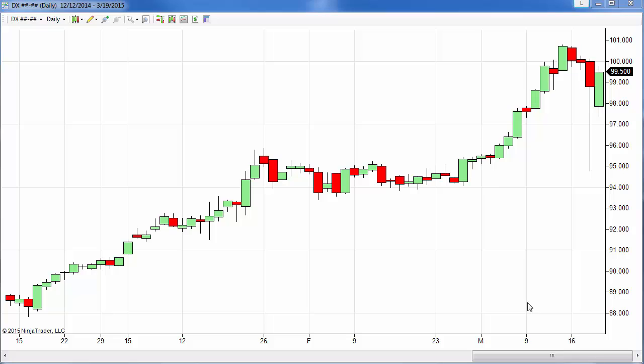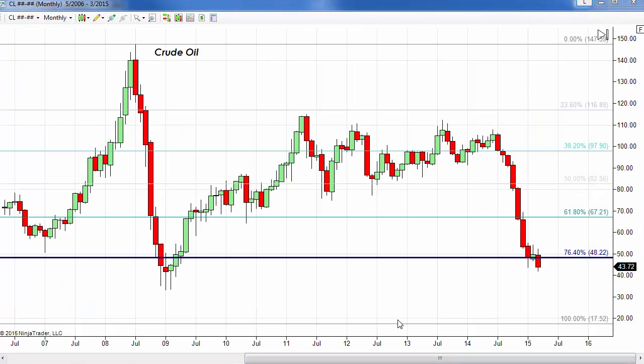In terms of the other markets that we have been following, crude oil continues to drop, now back to that 43. Most interesting is the fact that the supply continues to grow, demand is stagnant, and we do see this market under consistent pressure. There's a real good chance it will go back near these lows at around $40 per barrel.